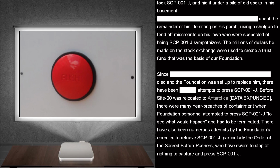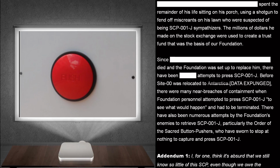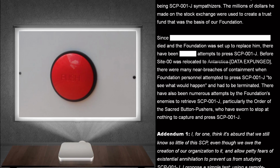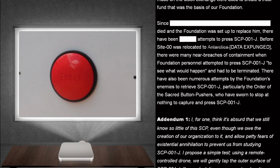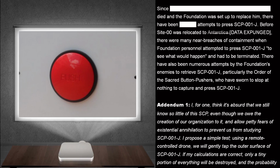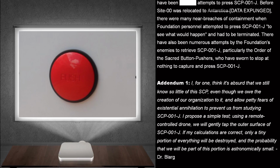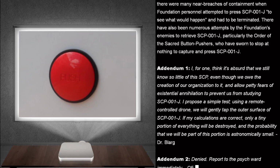The millions of dollars he made on the stock exchange were used to create a trust fund that was the basis of our Foundation. Since died and the Foundation was set up to replace him, there have been attempts to press SCP-001-J. Before Site-00 was relocated to Antarctica. Update: Data expunged. There were many near breaches of containment when Foundation personnel attempted to press SCP-001-J, quote, to see what would happen, and had to be terminated. There have also been numerous attempts by the Foundation's enemies to retrieve SCP-001-J, particularly the Order of the Sacred Button Pushers, who have sworn to stop at nothing to capture and press SCP-001-J.